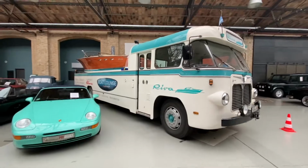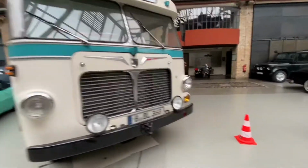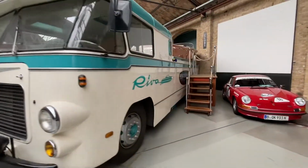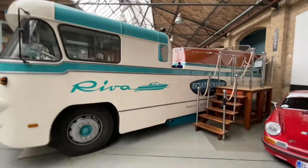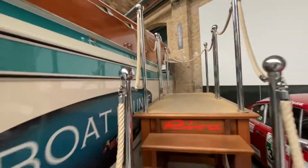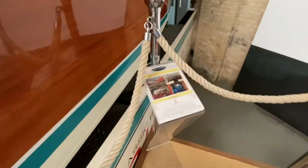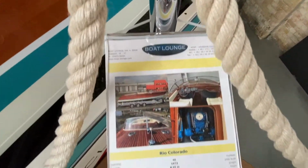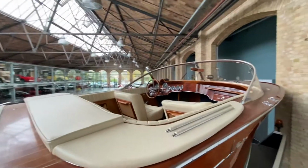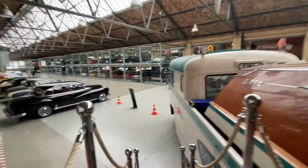And this is a cool truck. With the truck you also get a boat, or you get a boat with the truck, depending on which way you look at it. It seems to be registered. It must be on sale or return or something. Let's go and have a look upstairs. Check it out. Here's the information sheet. It's called Boat Lounge. It's 225,000 euros. It's a lot of money, but it is a pretty good looking thing. Let's carry on.